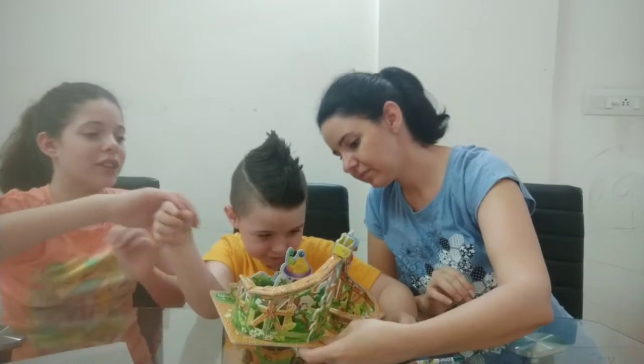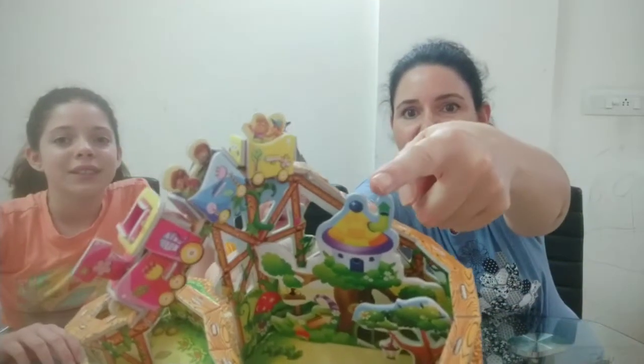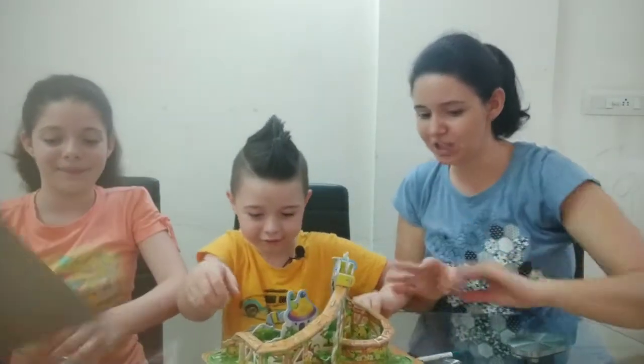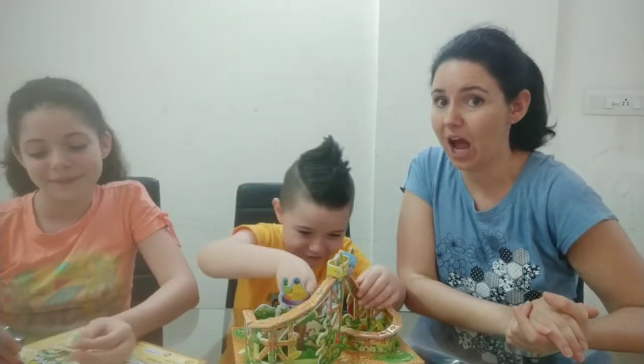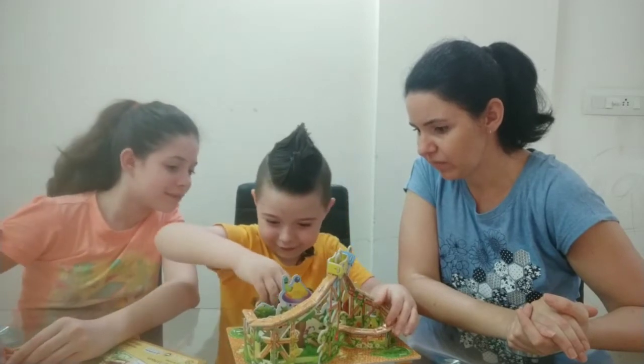There's even a sign to show that the roller coaster is there. One second, let's show the friends the treehouse. Inside there's a little treehouse we can go and play in as well. I think this one is cute. I think it's definitely a lot easier for the kids than the previous train ones that we've done.